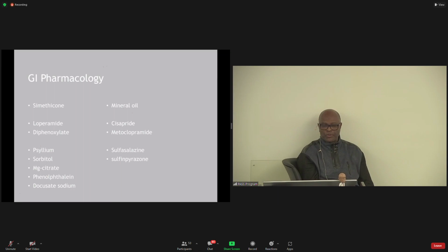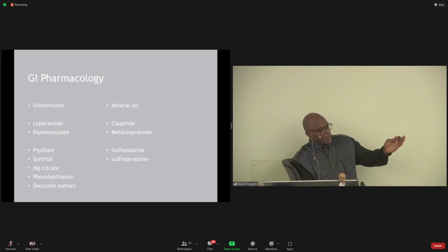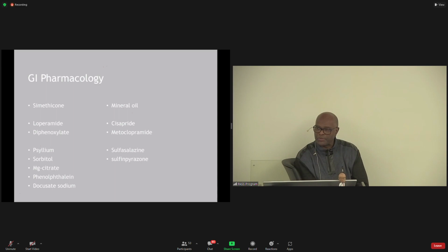Bismuth will turn it black, but nowhere as much as phenolphthalein does. Docusate sodium, Colace, is a gentle intestinal stimulant. That means it just starts peristalsis going. Obviously, you want to drink a lot of water, and then the Colace, and then peristalsis will begin and push everything out.